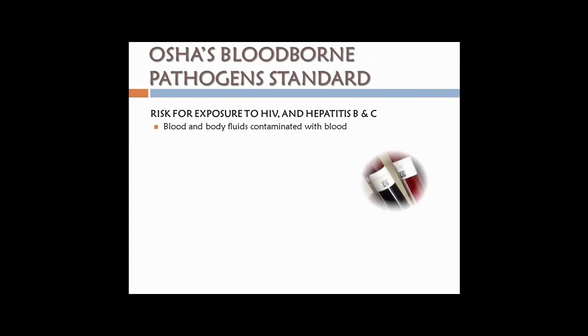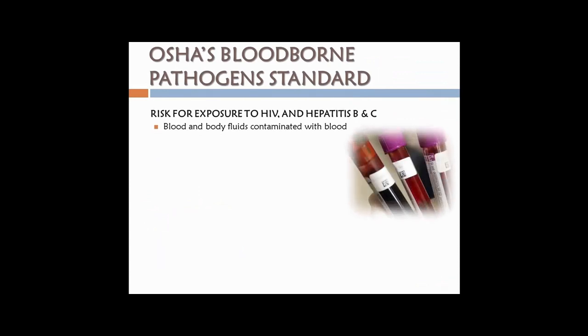OSHA's blood-borne pathogen standard recognizes that blood and body fluids contaminated with blood present risk for exposure to HIV, hepatitis B, and hepatitis C. But blood is not the only consideration. Other potentially infectious materials present risk for acquiring these infections.